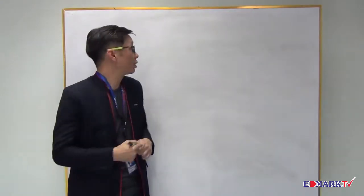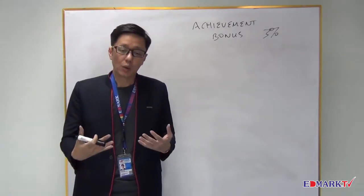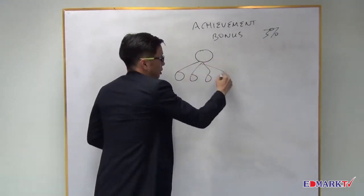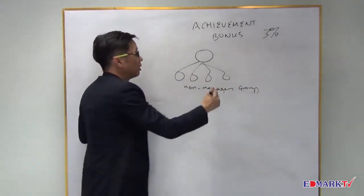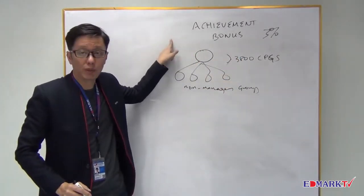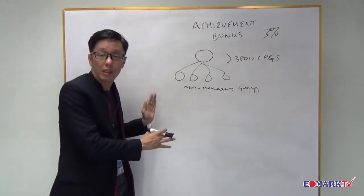The next part of our payout is called the achievement bonus, 3%. So, the achievement bonus is actually a way of rewarding those of our leaders who are really strong sellers. So, how does it pay? It actually rewards you and all your non-managers group. These are all your non-managers group, and if you achieve 3,800 CPGS and more, we are allocating another 3% payout for the achievement bonus. Isn't that great? Because there must be a certain way to reward people for being heavy sellers in this industry. So the achievement bonus fits in perfectly on this.